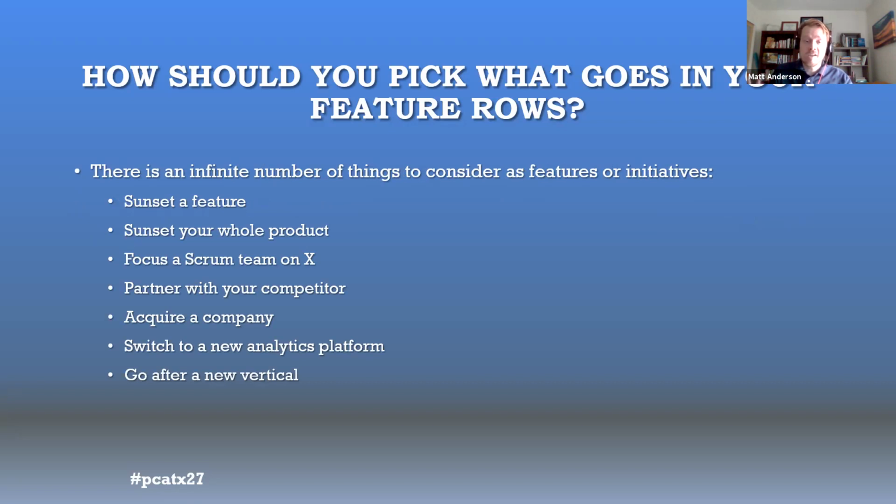Sunsetting a feature, sunsetting your entire product, focus a Scrum team on something, a particular expansion or a particular feature. Partner with your competitor. That probably is not going to happen, right? But maybe you consider it, maybe that's something you want to look at. And maybe if you're being really, really strategic, maybe you're thinking about acquiring a company. What about if you switch something so that right now you're using Tableau and you go to Power BI, something like that. What if you go after a new vertical and you change your marketing habits?